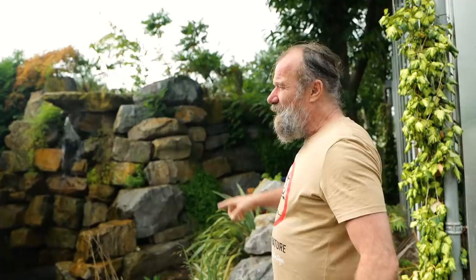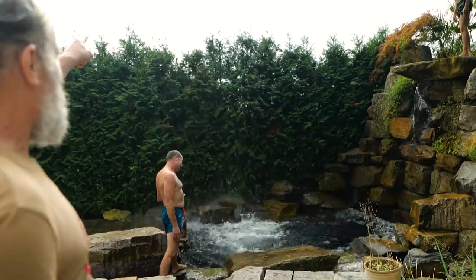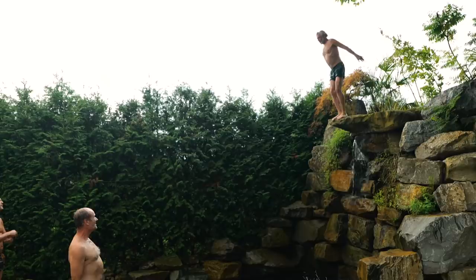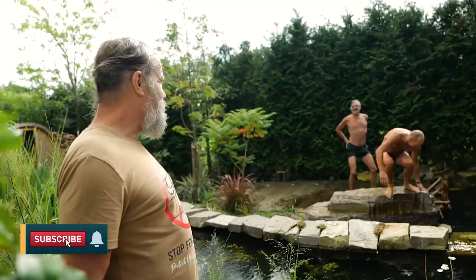Yeah. And we got to do a competition. You know, it's got to be explosive. There he comes. Yeah, I saw that. 2 meters above the rock. Oh, yeah! Hey, we're just having fun here, you know? Great going, guys.